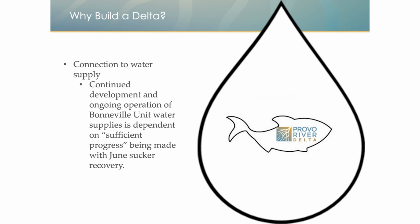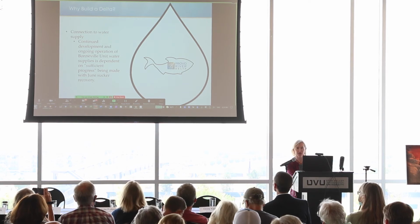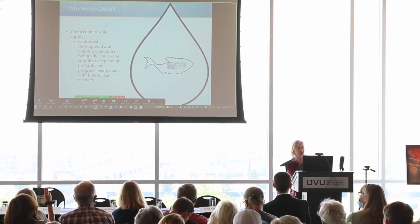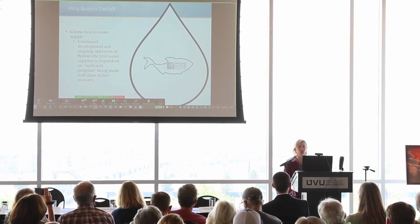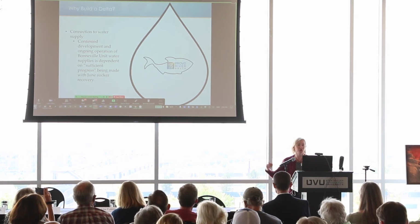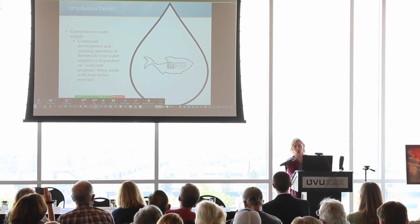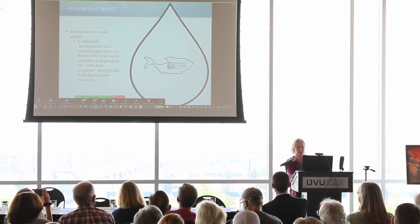And this is another emphasis, what Chris kind of mentioned. We've got the Provo River Delta, which is essential for June sucker recovery, and then the recovery of the June sucker is tied to water supply because of the environmental commitments associated with the federal water projects. And I've been drinking some water that I filled up here, and I have some Central Utah Project water molecules in my body right now, and probably most of you do too, because it's a very critical water source for the entire Wasatch Front, Utah and Salt Lake Valleys.